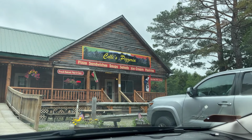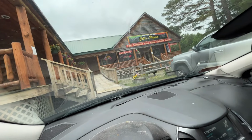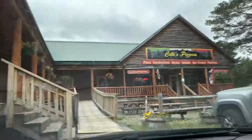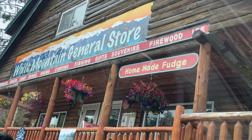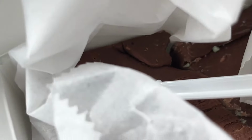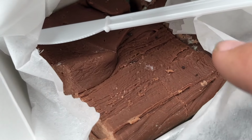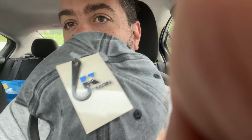So we had pizza here last night. Why is this dinging? We had pizza here last night and I wanted to go into the White Mountain General Store. It had homemade fudge and we just got some. Look at that. I'm gonna try it in a second. I also got a new hat, White Mountains. I'm gonna keep the tag on and wear it like this the whole time.